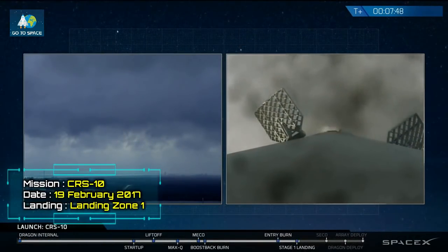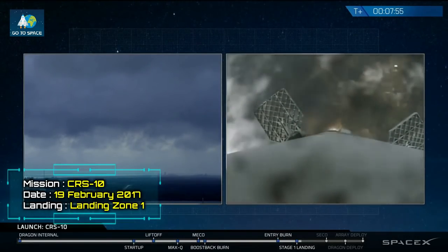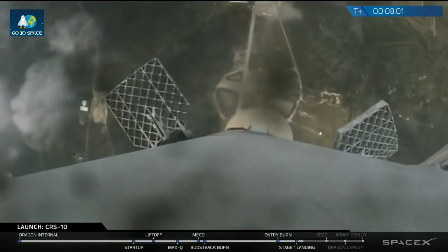As we re-enter, we really hope to be able to bring some really good footage as it comes back down to landing zone 1, which is on ground. It's not one of our drone ships. And you can see it descending there with the landing zone in the background.